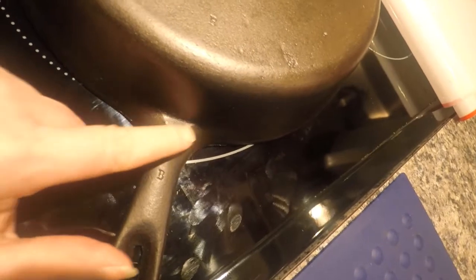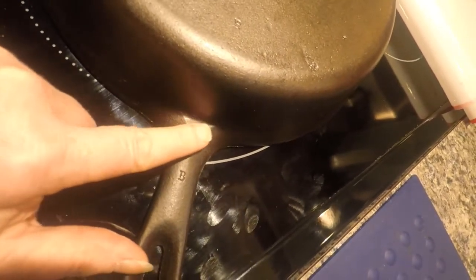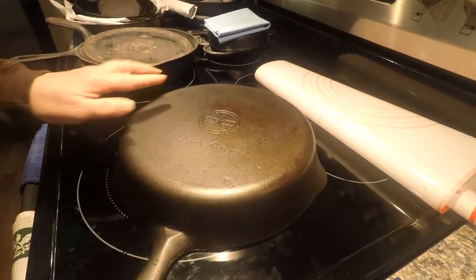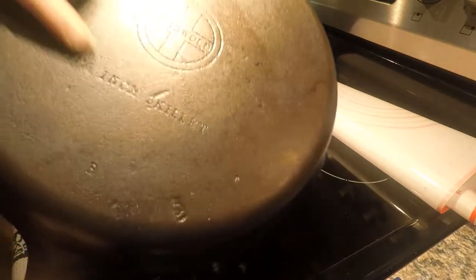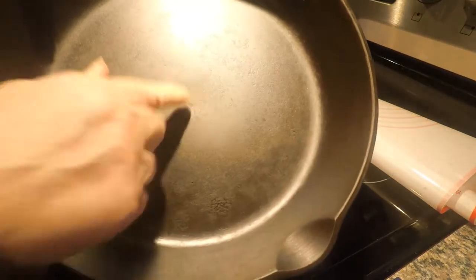And this looks kind of like a Griswold, but that looks a lot like Wagner, that they flattened out this part going into the sidewall. And of course, this skillet has a little bit of pitting on the back. The problem with this skillet is this will be sold locally. It's got a bit of warp to it. It's about 1/4 of an inch. And this always hits the stovetop first because it bows downward right in the middle.